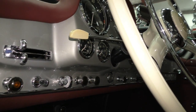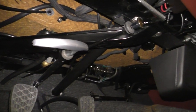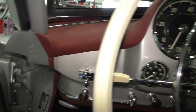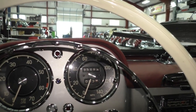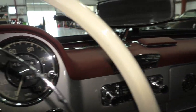All the lights work. Choke light works. We've started it, moved it. We're going to be pulling it outside for the photo shoot. 95668 at the time of inspection here.